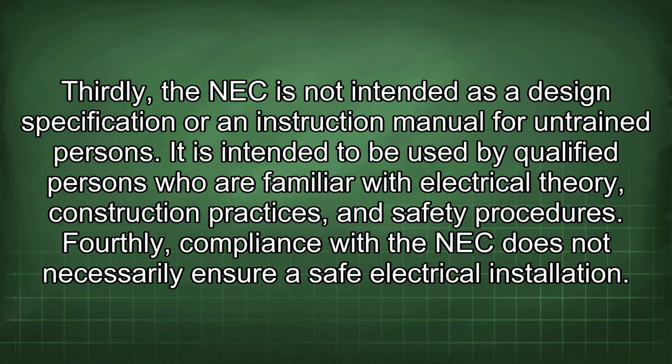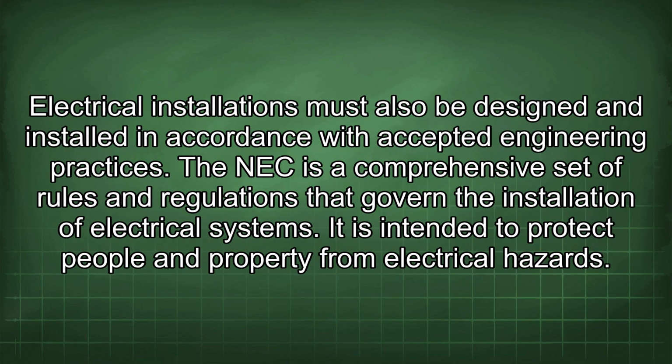Thirdly, the NEC is not intended as a design specification or an instruction manual for untrained persons. It is intended to be used by qualified persons who are familiar with electrical theory, construction practices, and safety procedures. Fourthly, compliance with the NEC does not necessarily ensure a safe electrical installation. Electrical installations must also be designed and installed in accordance with accepted engineering practices.